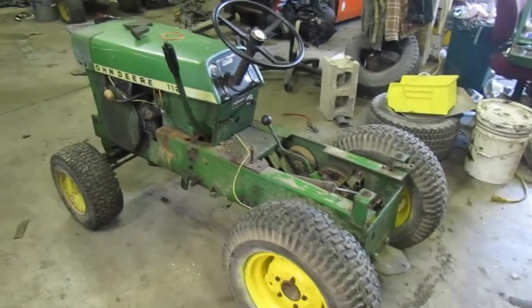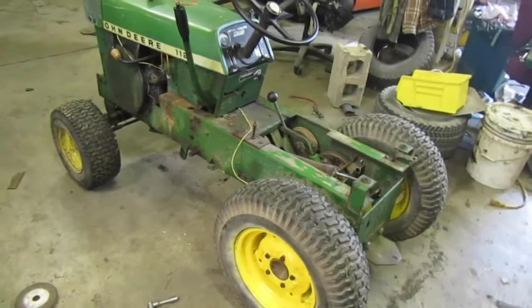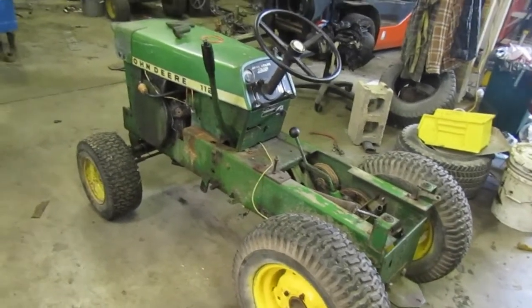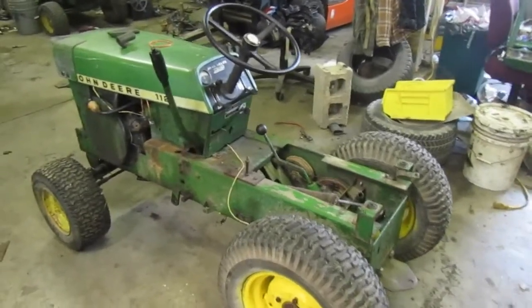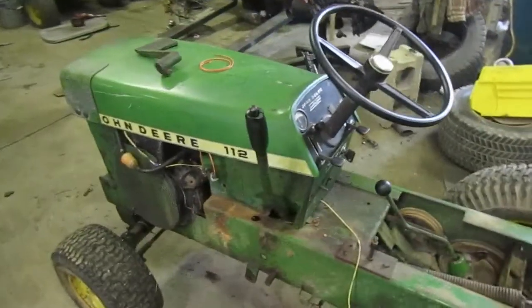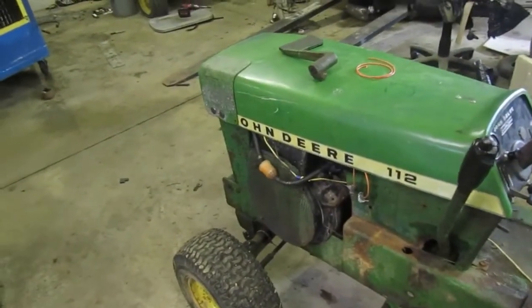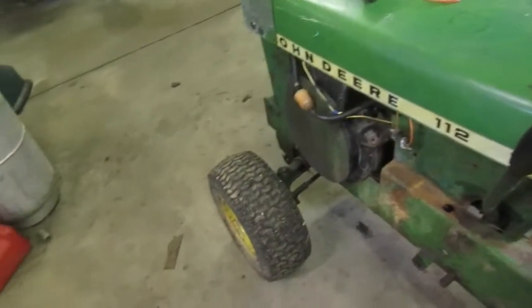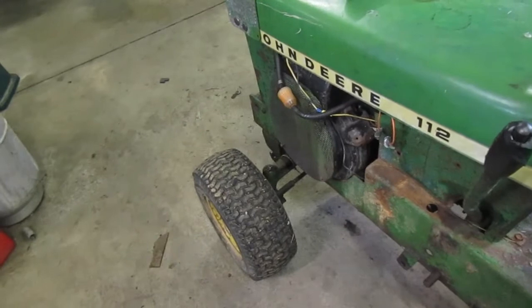So I would say pretty much out of everything that is going to end up being done with this tractor, we have probably got the hardest thing out of the way, which is the transmission. I think the rest of what needs to be done is pretty much just little simple things. We do need to take the spindles apart and grease them, put them back together, oil the ball joints and stuff like that. I do want to take the hood supports apart.